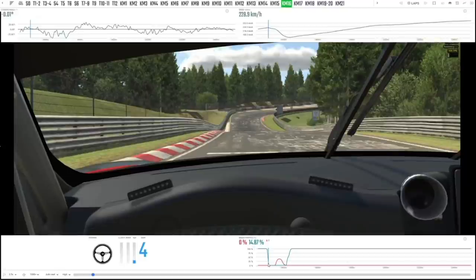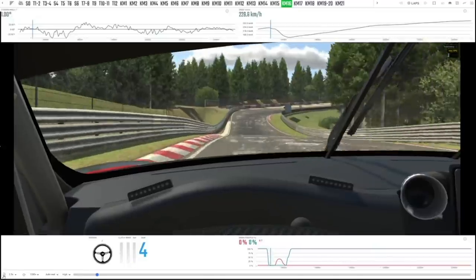But it's obviously because you're lifting quite a bit sooner. I'm probably braking and lifting at the same time. And you know what? I actually braked a bit too much here than I would have liked. Okay, so here we're going to go into the jump.